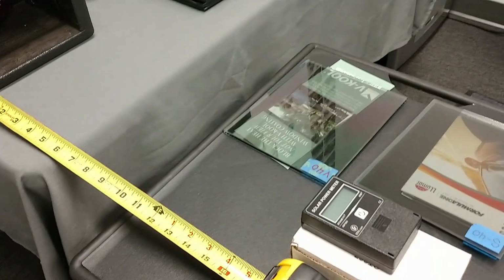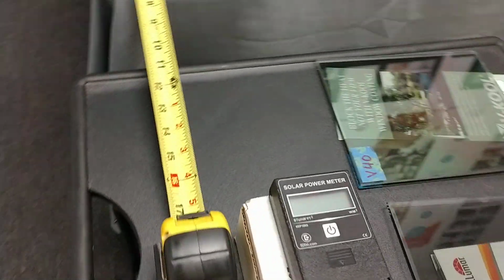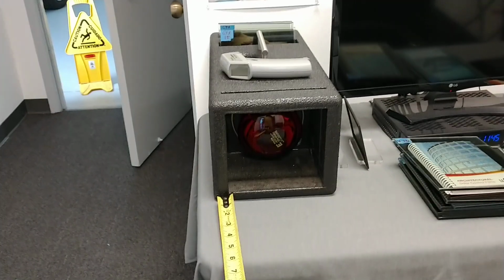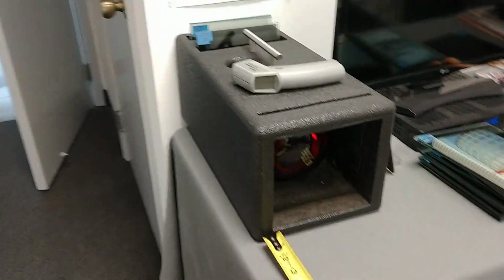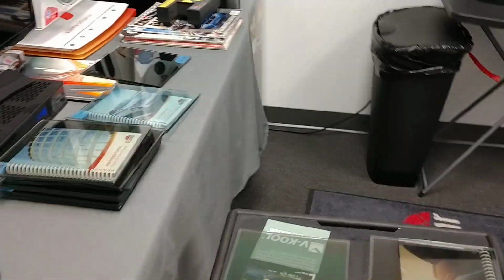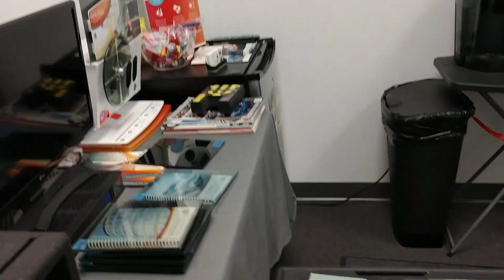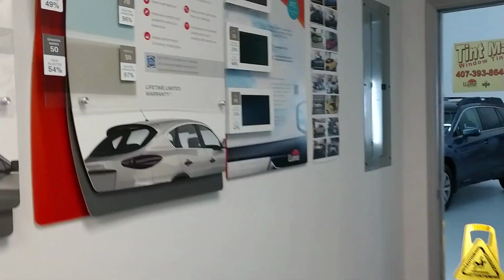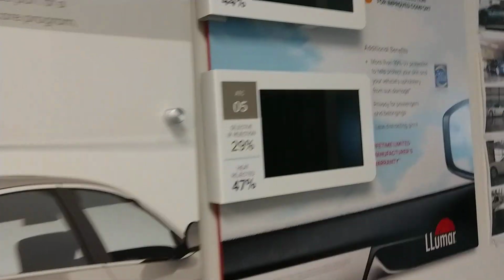Now we're going to use a BTU meter. The lower the number, the better. That basically means how much solar energy is coming from the sun, aka our heat box, to this solar meter. It's what you feel coming through the windows, what you feel on your hand when you put your hand over here. So let's just go ahead and start with the classic ATC limo tint.